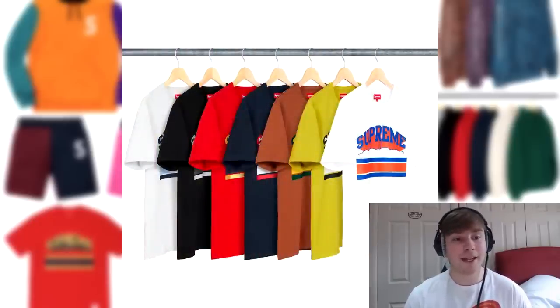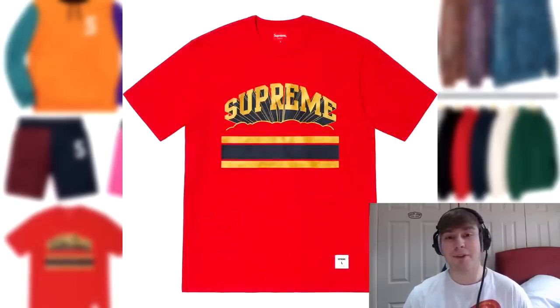Next up, we have the Cloud Arc tee. I actually do like this piece, especially in the white colourway with the orange and blue. I think it's a very nice piece. However, it's probably going to be in the upper prices of the £60 to £80, which, yeah, is a bit disappointing. I wish they just did this as a tee and not a top sort of item instead.